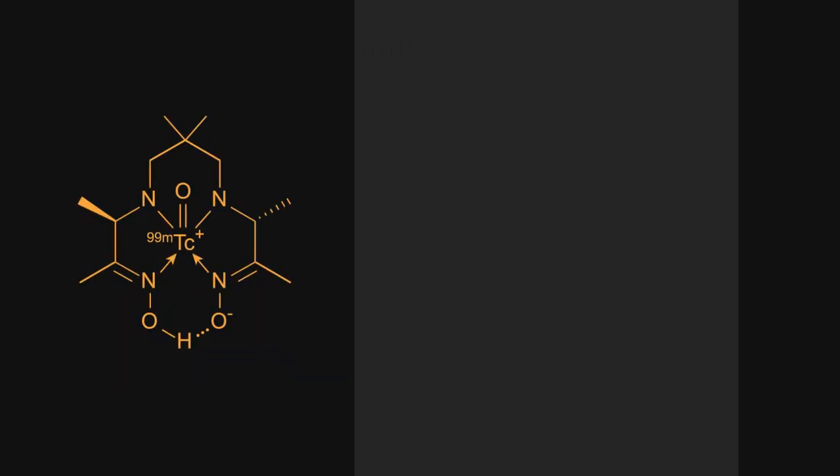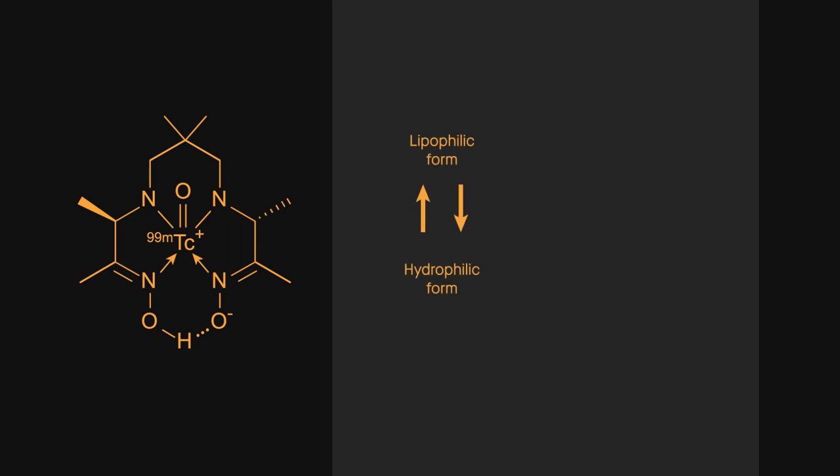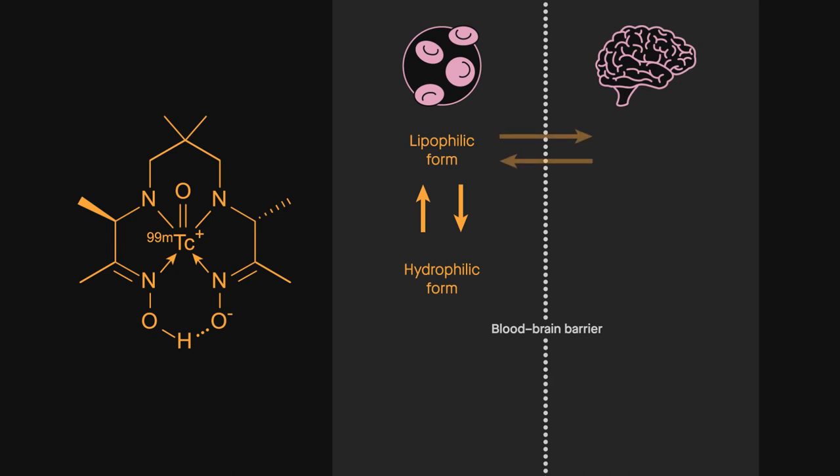The form of the isotope used is attached to a compound that undergoes a rapid lipophilic to hydrophilic transition. This feature enables the isotope complex to pass the blood-brain barrier and stabilize in the brain.